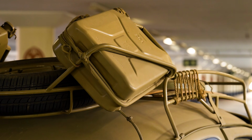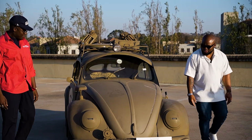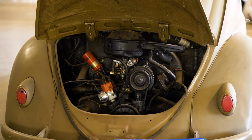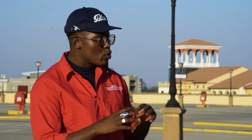Super cool. This is such a unique car, man. I'm sure it moves reasonably decent. 100%. I mean, it's got the 1600 twin port motor, so you'll be able to keep up with traffic. It's fuel efficient enough, right? It's a 1600 motor. It's not too big. I think they've done a really cool job. It's a really unique car. So for someone who wants something super unique and different, here you go.